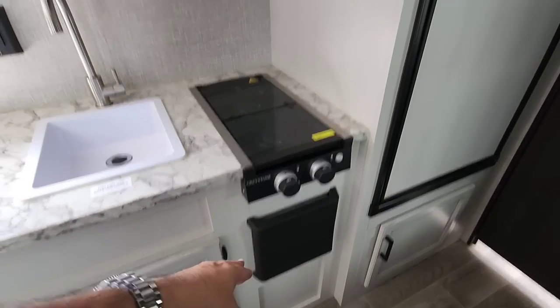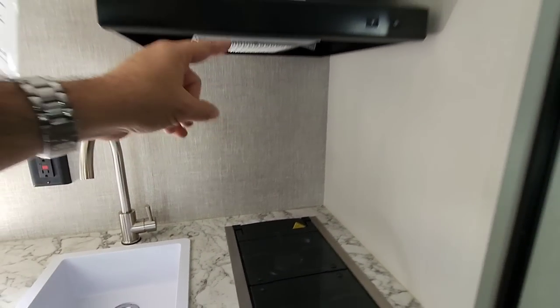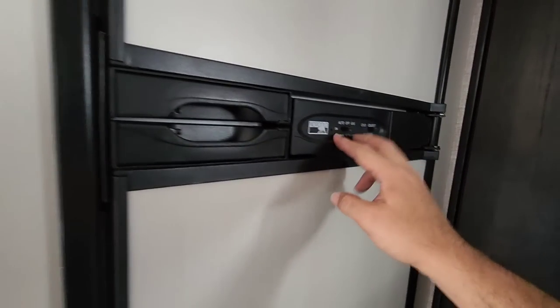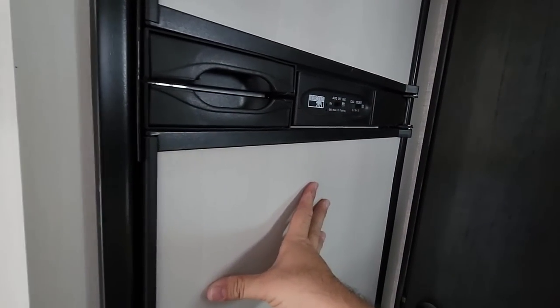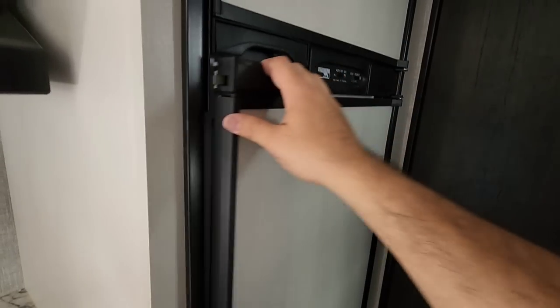It's gonna be your furnace, compact microwave, a vent hood right here. You're gonna have a little flap on the outside. You wanna be sure to open up if you're gonna use your vent hood, otherwise you're just gonna recirculate the air inside. This looks like it is a gas electric. It is gas and electric. The price of these gas electrics are so high, I almost feel like they probably could have saved money by putting a 12 volt refrigerator in here.